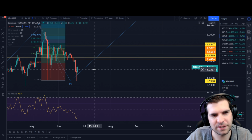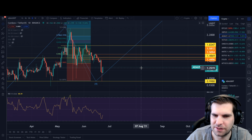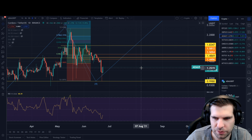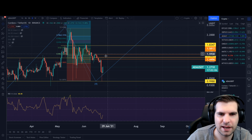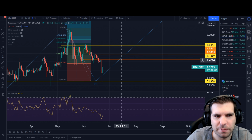Now, obviously on this daily chart, you can see where that resistance is. As I just said, it's about $1.44, $1.48, $1.50. These are the areas that we've been heavily concentrating around, and it's going to be the area that we're going to find a bit of a barrier.